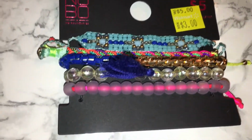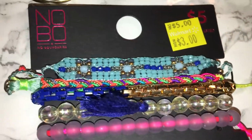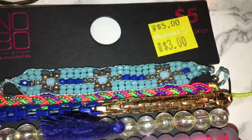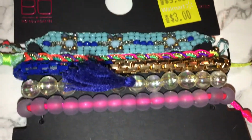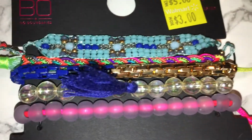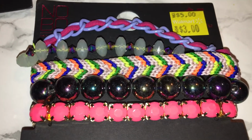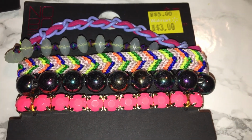Then I love these bohemian style bracelets. And they had a ton of them. The original price on this was $5 and they marked it down to $3, and it's actually several bracelets, and I love to wear a bunch of these. I just love the style of it. So I got one of those, and then I found this one as well. And this one also was originally $5 and it was marked down to $3.